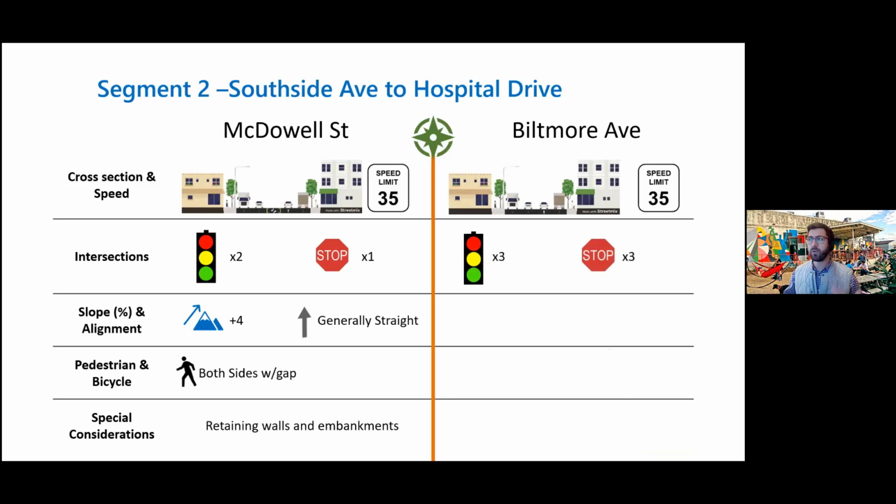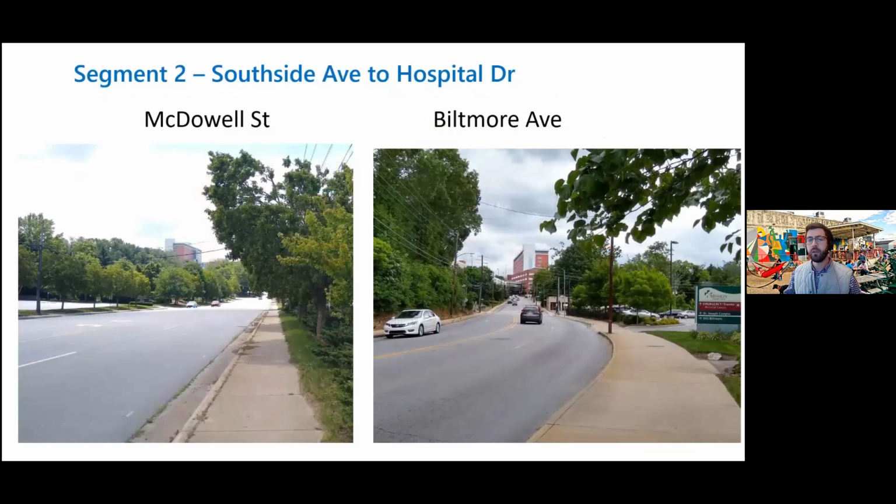We have a higher frequency of signalized and stop controlled intersections. We do see an incline as well, and we have frequent curves, horizontal shifts in this segment. We do have sidewalks on both sides and a warning signage indicating bicycles share the roadway. And here we do have a grade separated crossing near the hospital complex. So here on the left, you can see the 5-lane cross section, the center 2-way left turn lane and that slope, as well as on the right, you can see the 4-lane undivided cross section with the slope as well. And you can see sidewalk facilities in both images.